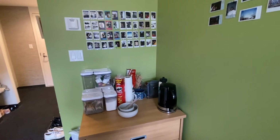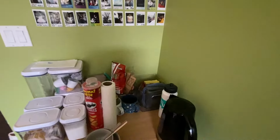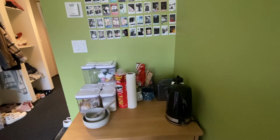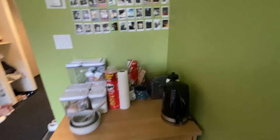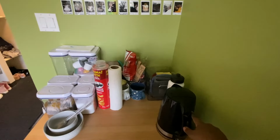And then finally we come over here and this is the final part of it. I did eat cereal, so these are dirty dishes. We're gonna ignore that. But this is what I like to call my kitchen. Yeah, let's get into it. So I have a kettle that I got from Superstore.